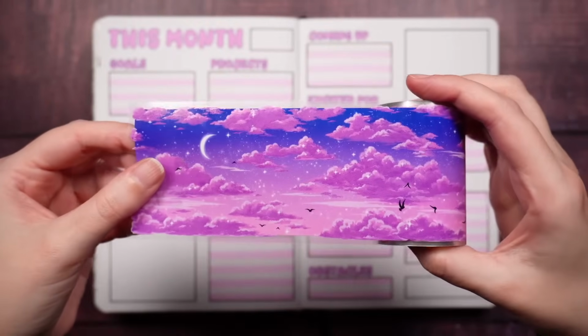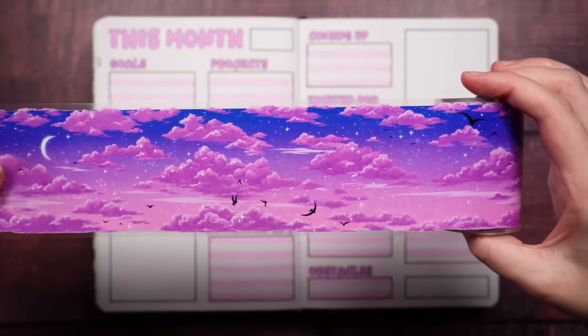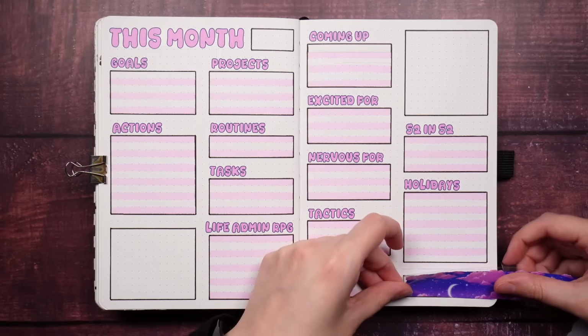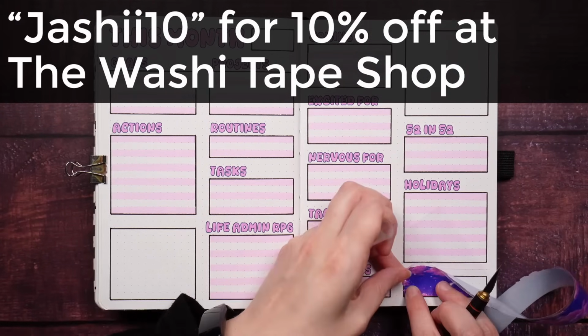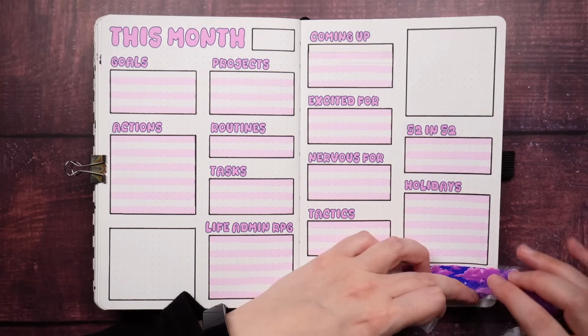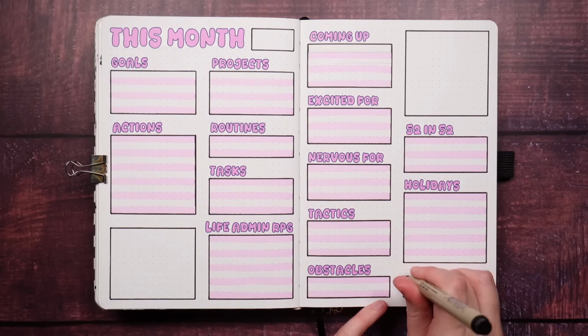In terms of the decoration on this layout though, I am using PET tapes from the washi tape shop. I instantly fell in love when I saw these because the colour palette is so beautiful. I'm a sucker for purple, it's absolutely gorgeous, and I love the mix with the pink and the blue. There are actually two tapes in this set, so one of them being that kind of sky design, and then the other one being more like a kind of silhouetted townscape.